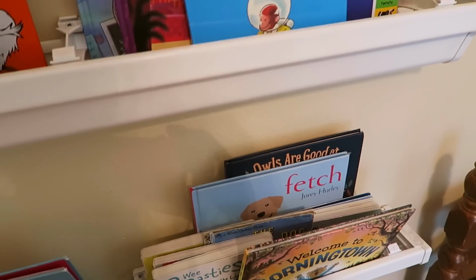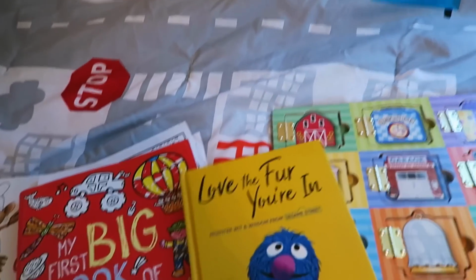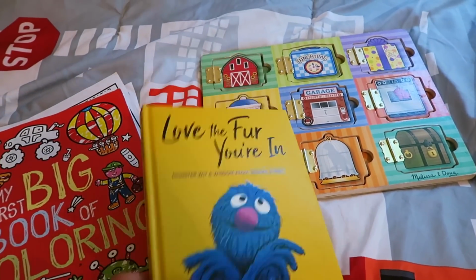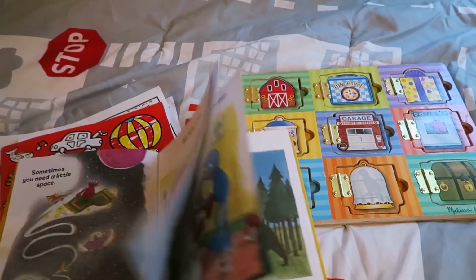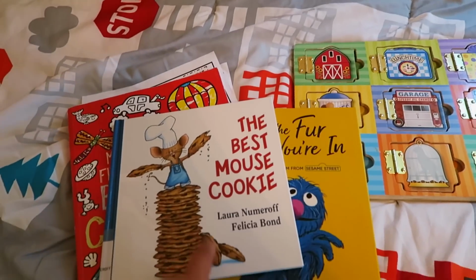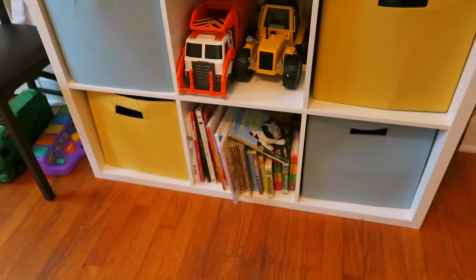What are some of the other favorites? The Dragon Year book. Right now he's currently reading. That's right, he has a currently reading pile. Love the Fur You're In, which I think Random House sent to me. It's supposed to be not even for kids, but he loves it. And he also has a book from the library that he loves right now, The Best Mouse Cookie. He's got books everywhere, guys. There are some books right there of his. He loves books. I wonder where he gets it from.